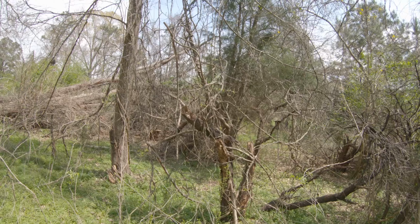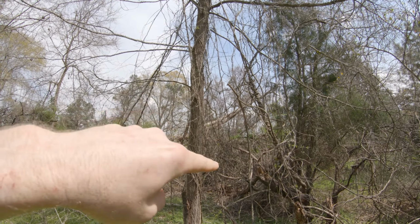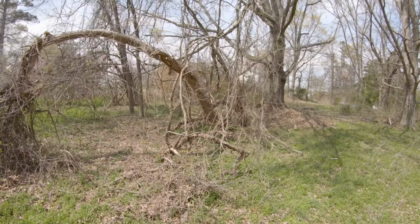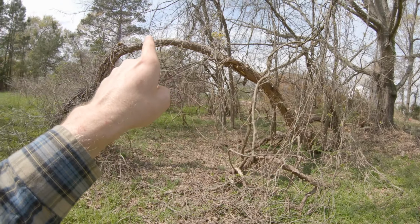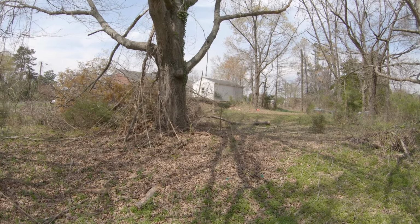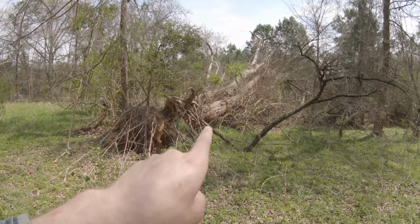But as you see, here's some of the wisteria. See, it tents up like support cables for the trees, except in a bad way. Because you can see this tree, look how it's just bowed over to the ground, or this one, how it's bowed up here. And you see on this old oak how it's pulling that side. It'll start twisting the limbs and everything else. It's actually pulled this tree all the way to the ground.